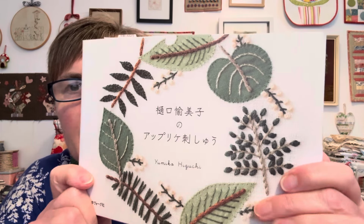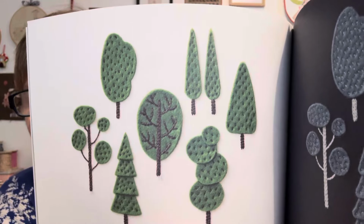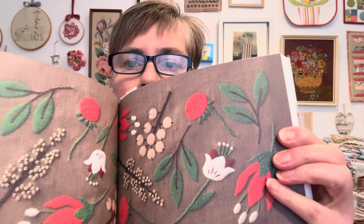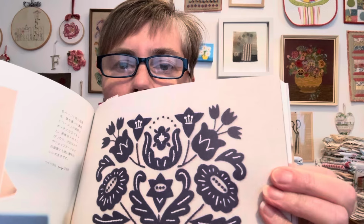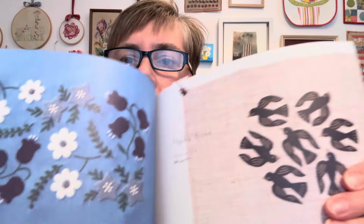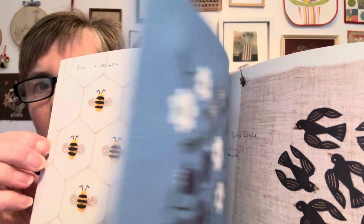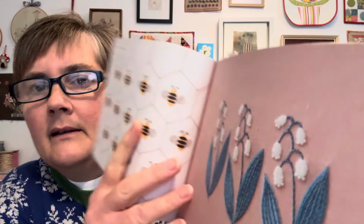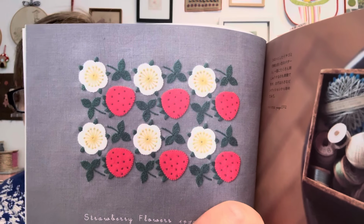This one is Yumiko Hayaguchi. This one is in Japanese, so I'm not too fluent in that, but these ones are more like felt stitched on, and there's some lovely, maybe this might be easier to really flick through. Look at that, so nice. That would make a nice wee pouch pattern. Oops, drop that. Wee bees in the lily of the valley. Yeah, it's felt in all of hers. Look at the strawberries and the strawberry flowers. Gorgeous.